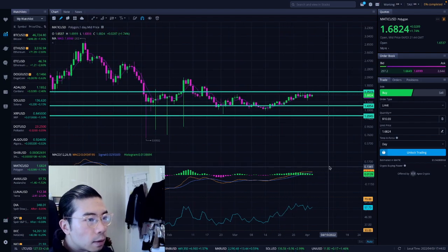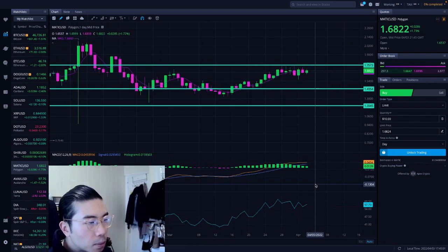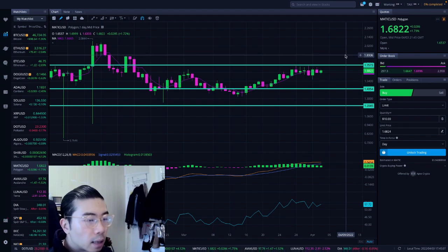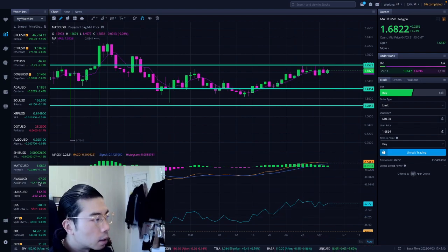Polygon, 174. I mean, up 1.75%, what am I saying? We're at the 57 out of 70, so it is showing a W shape. So we could technically keep surging to above 175. And we could potentially get to the 188 and then kind of give back up and sell back down. But the momentum is still strong on Polygon at the moment.